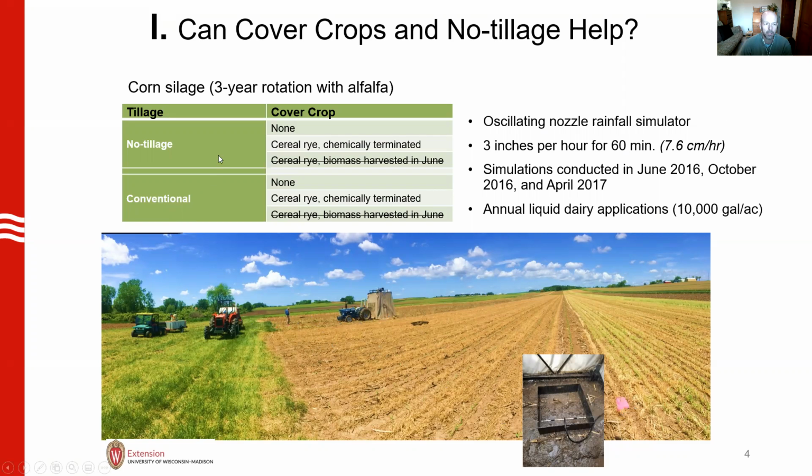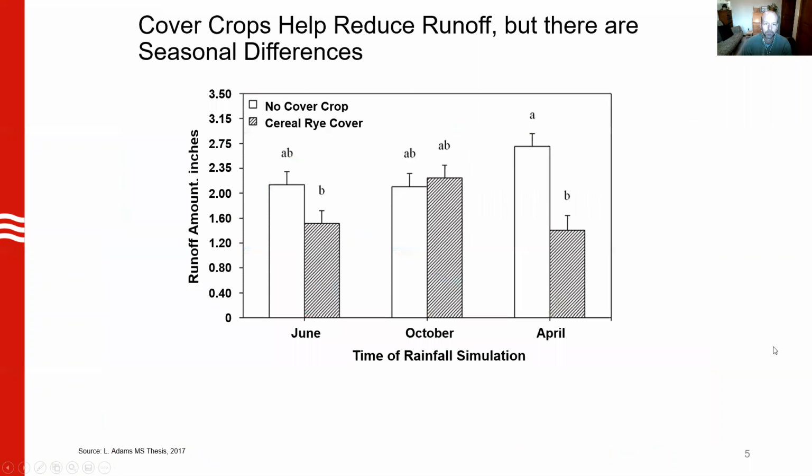I mentioned we did tillage and no-till. The conventional treatment is a fall chisel followed by a spring finisher operation. We conducted simulations at 3 different times of the year to get different growth stages, if you will, of the cover crop as well as the corn. So we did simulations in June, October, and April. All of the treatments received 10,000 gallons of liquid dairy manure, which was injected.